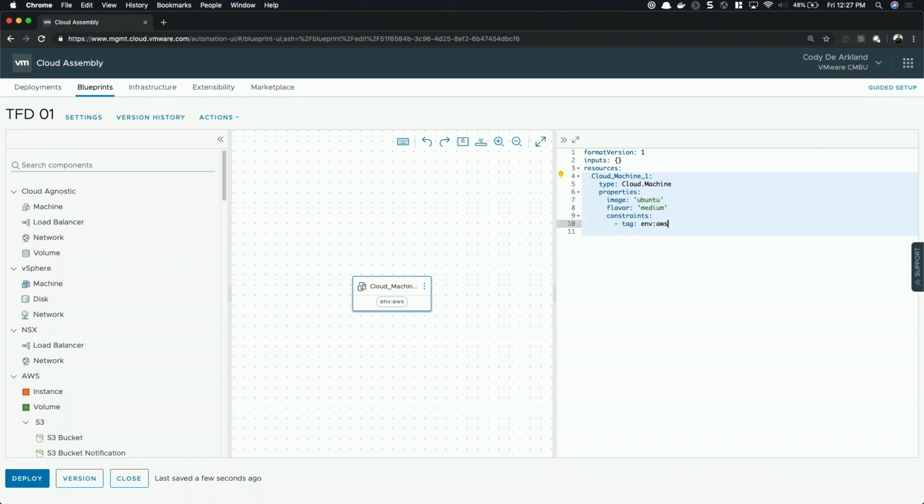What we see many customers doing is taking that and being very intent driven. So they might say env compliance or env HIPAA, and that diverts it onto a specific cluster and onto specific storage and potentially gives it specific network characteristics as well.